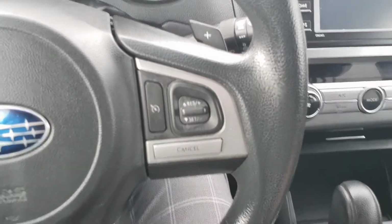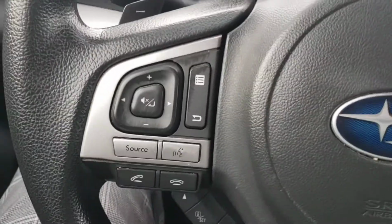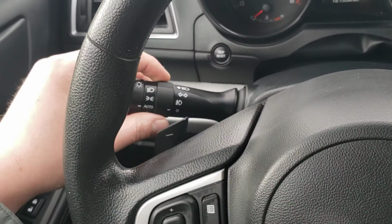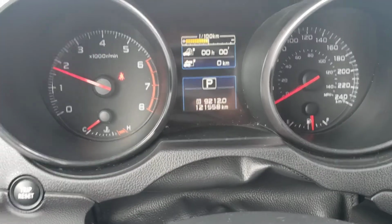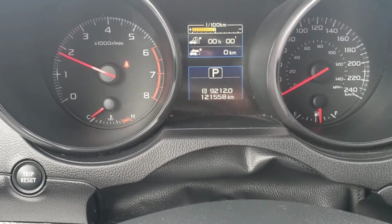On the right-hand side of the steering wheel, we have cruise control. Left-hand side, we have Bluetooth and audio controls, make and take calls, control the volume of calls and music. Auto on-off headlights, fog lights. Currently has 121,558 kilometers on it. So average kilometers for the year, a little bit on the lower side actually.